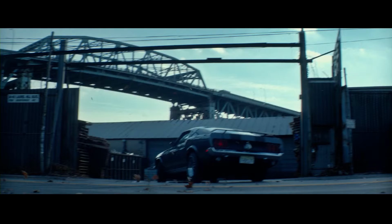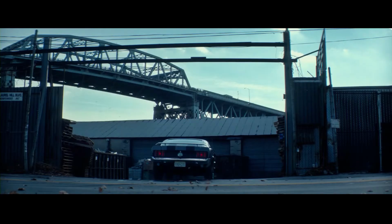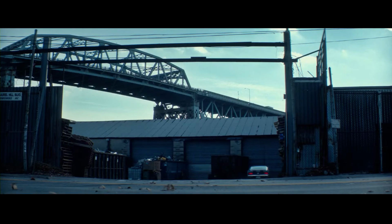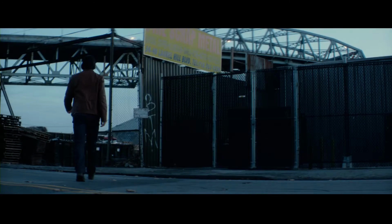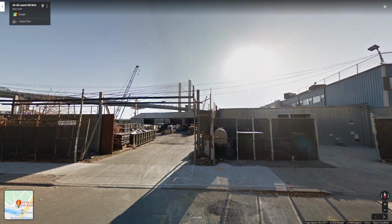Pine Scrap Metals is where John Wick goes searching for his car. The building on the outside still looks exactly the same in real life.